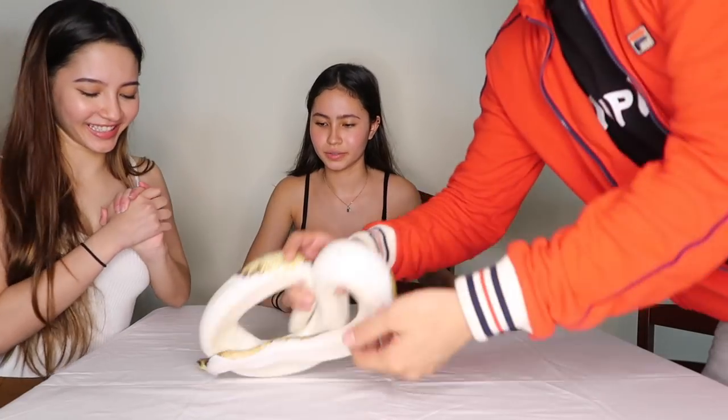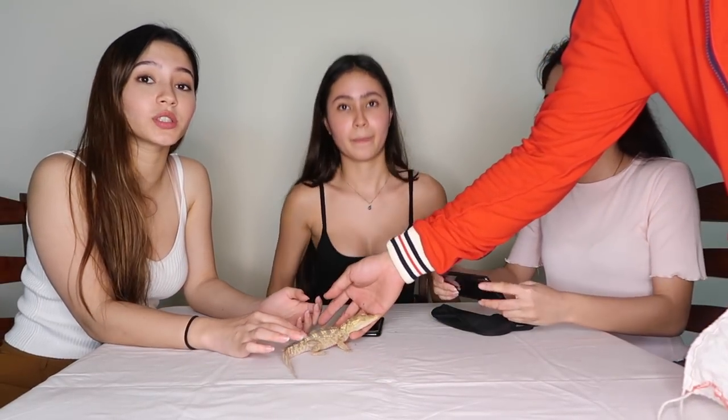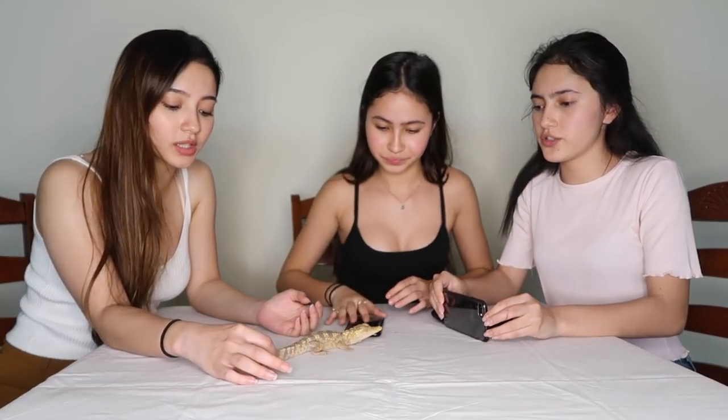Can we see the alligator? Sure, please. We love the alligator. Nice, Smiley. Now we're just gonna play around with the animals because we do love animals, except for her. I do, I'm just scared. Guys, this one is the most beautiful. I think it's gorgeous.